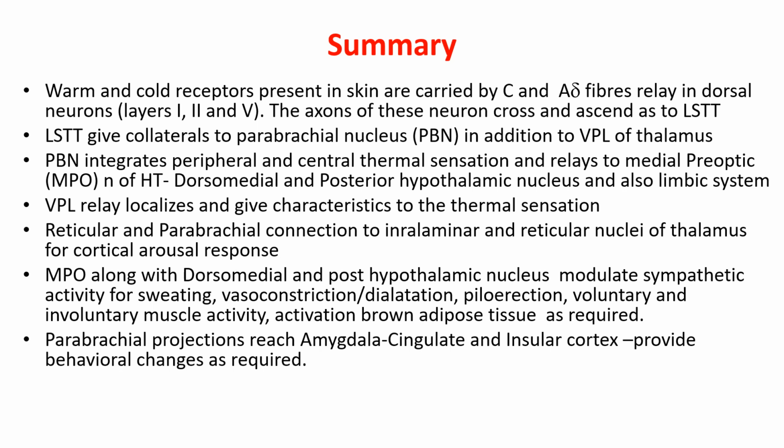The parabrachial nucleus relays into the medial preoptic nucleus of hypothalamus, the dorsomedial nucleus of hypothalamus and the posterior hypothalamic nuclei in turn. The parabrachial nucleus also gives input to the limbic system. VPL relays and localizes, giving characteristics of thermal sensation, that is a discriminatory component. Reticular and parabrachial connections through the intralaminar or reticular nuclei of the thalamus give a cortical arousal response.